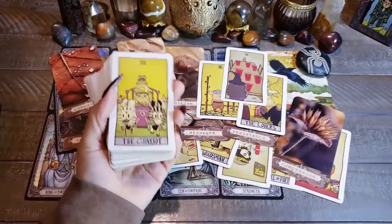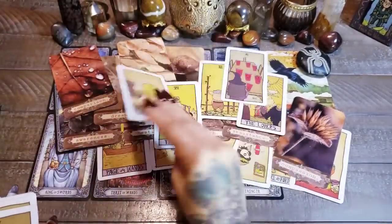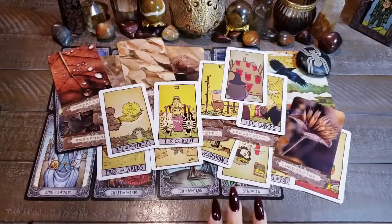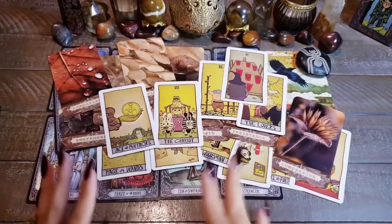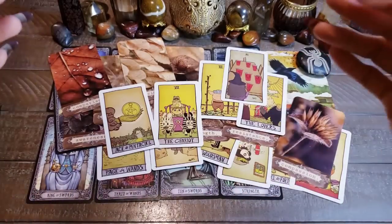Okay, I'm also seeing the Chariot at the bottom. The Chariot is about, look at that, Ace of Pentacles. That is your new beginning there. So, yes, this looks like some type of change to me for you, pile two. And it is going to require your inner strength, your power to actually not just wait for change to happen, but you actually take that first step.